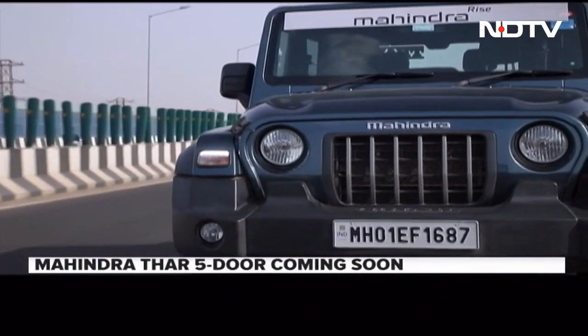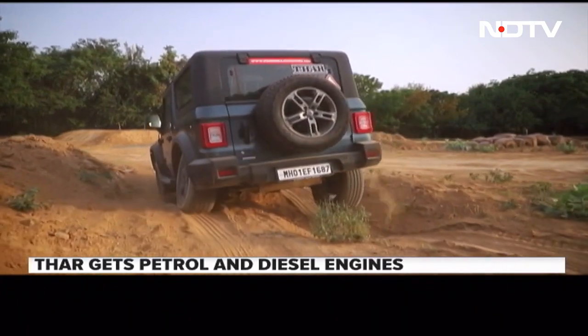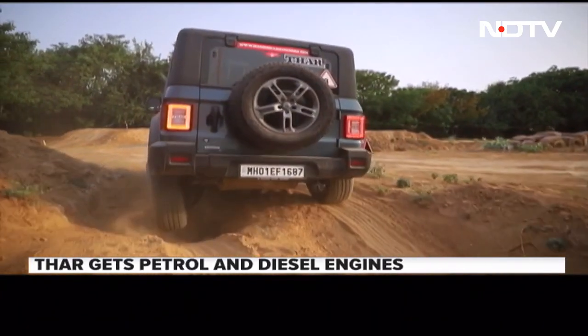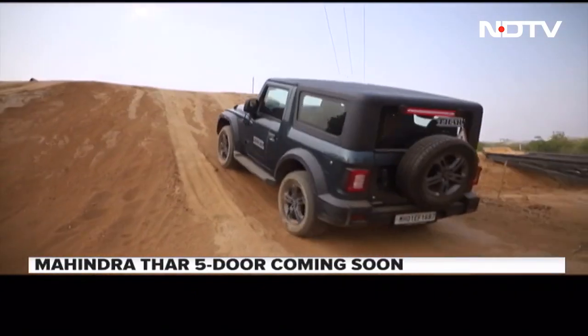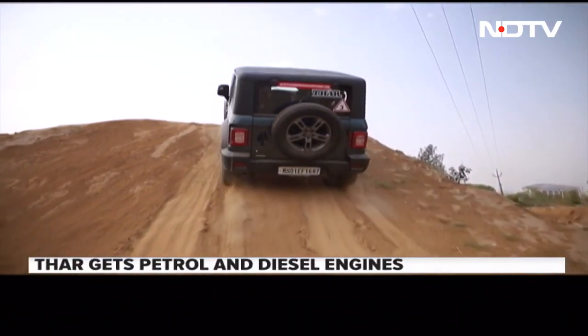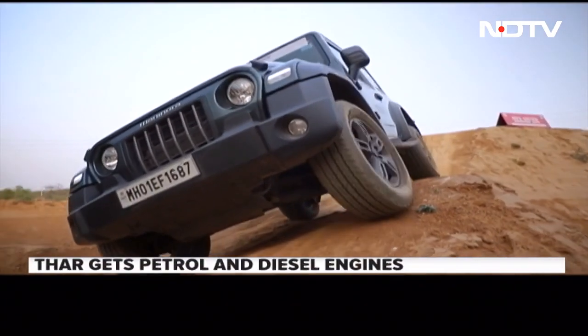But Thar is a Thar. No one dares to step into the boots of the mighty Thar. Both petrol and diesel engines are grunty and offer amazing pulling power. It is a climber. The Thar goes up and down the inclines like an ant, punching way above its weight.